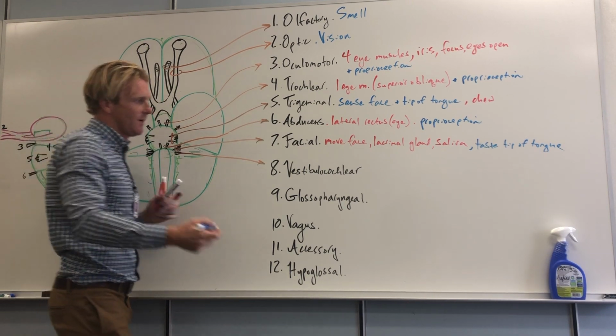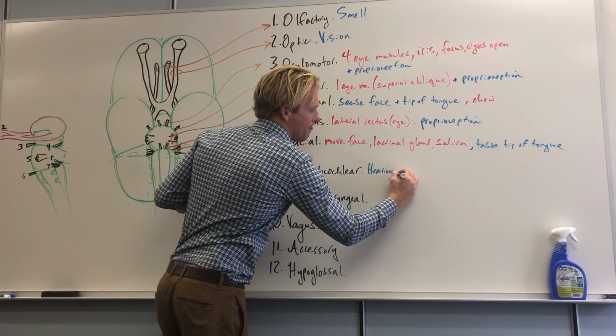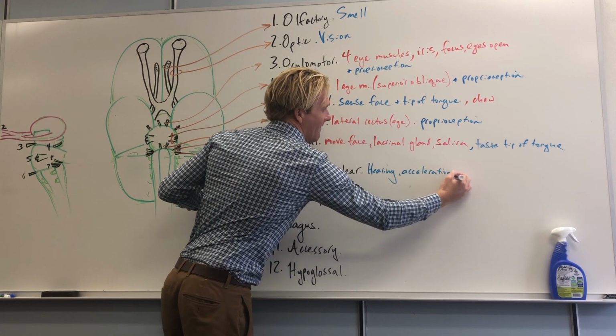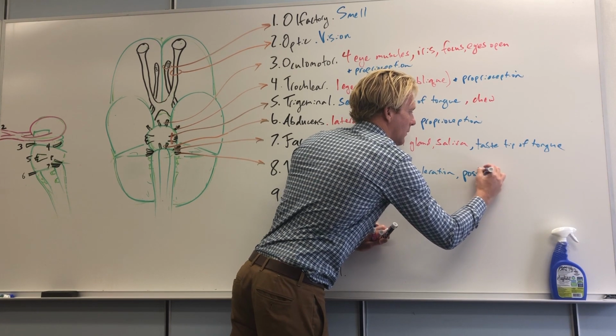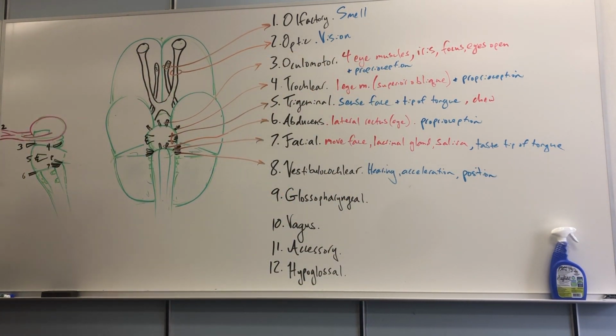So this is all sensory, so we'll say hearing, acceleration, and our physical position in space, which is all important for balance. Okay. Number 9 is our glossopharyngeal.